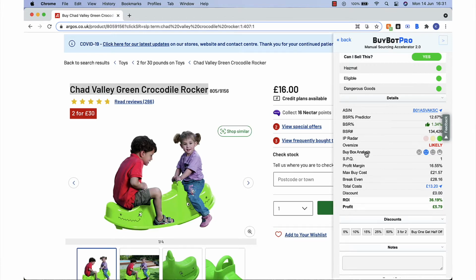Then you've got your buy box analysis. This is your instant visual answer to whether Amazon share the buy box. So the happier the face, the higher the chance. This one is just a straight line face. Obviously, we'd rather it be more up this end, but just a great visual indication straight off of whether they're known or whether they're likely to share the buy box.